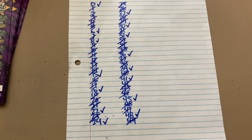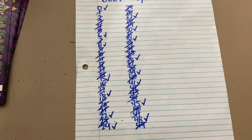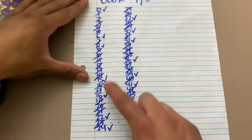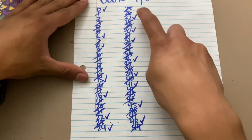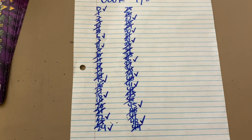Alright guys, check it out. On this book, we actually found more winners than the past three books that we did. So check it out. We have 1, 2, 3, 4, 5, 6, 7, 8, 9, 10, 11, 12, 13, 14, 15 winners out of 50.